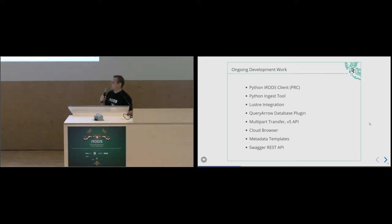So the ingest tool, the idea is that it has a robust mechanism for starting and stopping, doing checksums, making sure that everything is good and clean, all the nice things, right? That's what we talk about, the future being iRODS with all the nice things. We haven't given it a name yet. We can have a naming competition at the end of the day, maybe, for all these things.